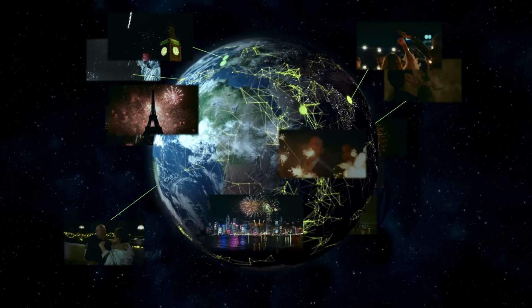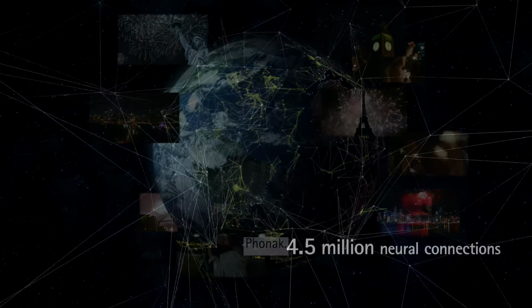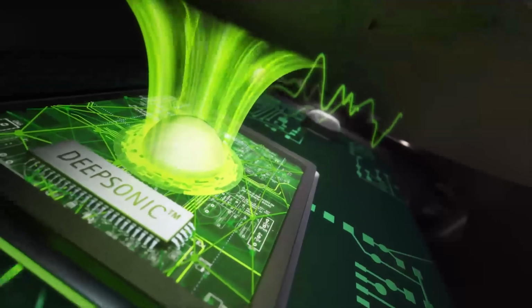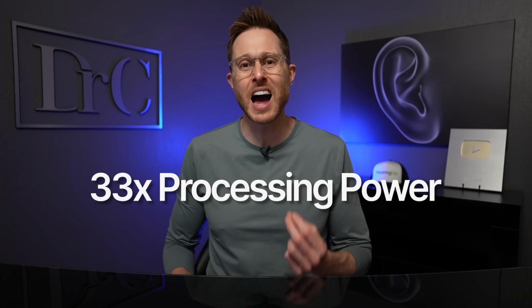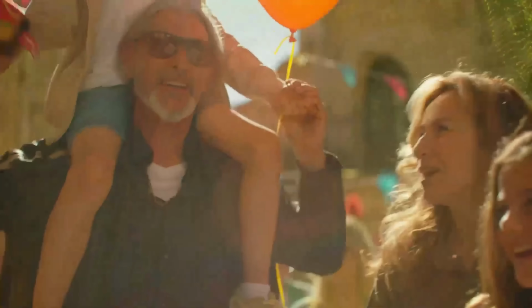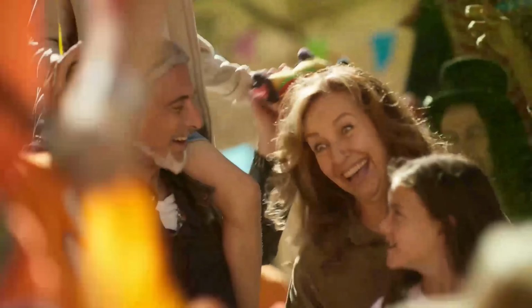It uses what is called a large deep neural network that was trained with 22 million sound samples through 4.5 million neural connections, and performs 7.7 billion operations per second to effectively separate speech from noise. This new DeepSonic chip requires a ton of processing power. In fact, it has 33 times the amount of processing power as other standard chips on the market right now. And this chip is only utilized when the Sphere speech and loud noise program is either automatically activated by AutoSense OS 6.0 or manually activated by you.